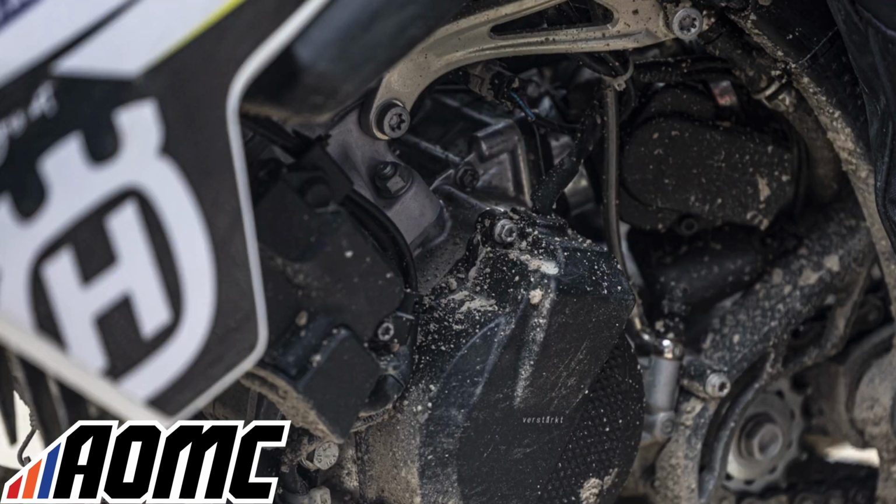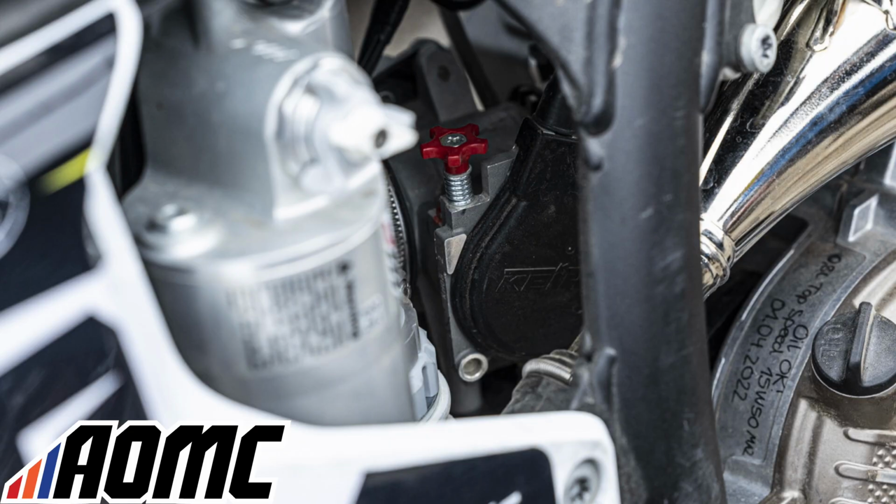So back to the power valve. Electronic power valve is huge. On the TPI bikes, the electronics don't control the power valve. It's all mechanical. But this system is going to be all linked up. What does that mean? Better peak horsepower, we hope.